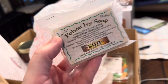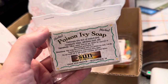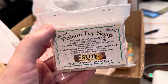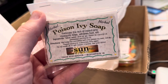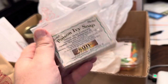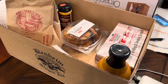We found this. They had like some personal care items, and they had a few different varieties of soaps and things. And this poison ivy soap we picked up because I am highly allergic to poison ivy, and we have a lot on our property, and I've gotten into it before without being aware of it until it was much too late. So we got this to keep on hand just in case I come back into contact with that poison ivy. Oh my gosh. Oh, that's our haul from the Wagon Barn Market. We really enjoyed shopping out there, and now I'm going to load up the fridge.